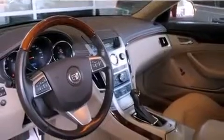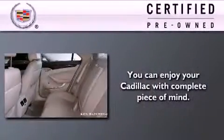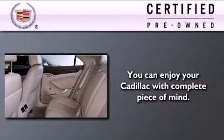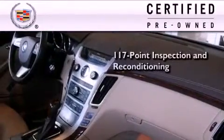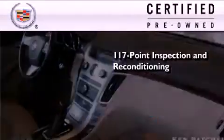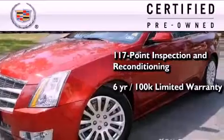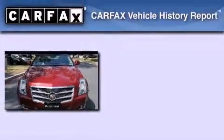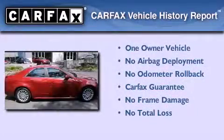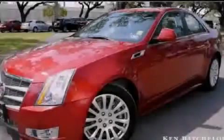With an EPA estimated rating of 27 miles per gallon on the highway, fuel efficiency does not take a backseat. To get your full assurance that this Cadillac meets expectations for mechanical conditioning and appearance, it has been put through a 117-point inspection and reconditioning process and comes with a 6-year, 100,000-mile limited fully transferable warranty with zero deductible, plus 24-hour roadside assistance. This Cadillac has had only one owner and it qualifies for the Carfax buyback guarantee. Please call today to reserve this vehicle for a test drive.